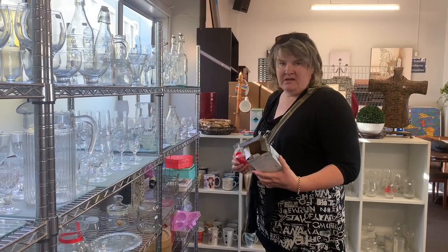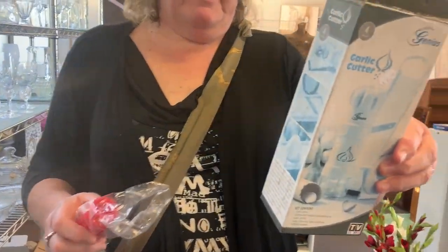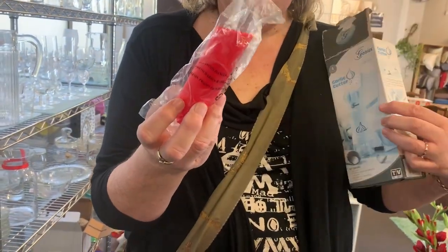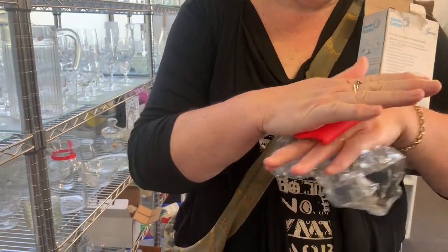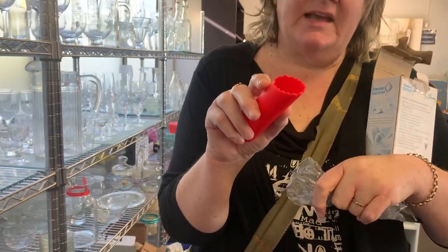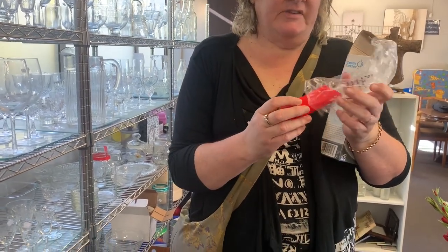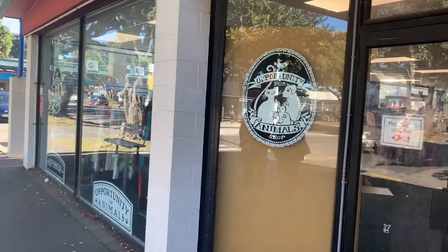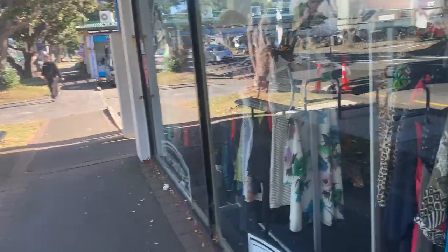What's that? This comes with this, but I only want this. But I don't want to spend $6 to just get this. Right. You put your garlic in this, and you rub it, and it takes all the paper off the outside of the garlic. It comes out clean. Yeah, and it's very efficient, but I don't want to. Opportunity for animals. This one definitely wasn't here before. Okay.